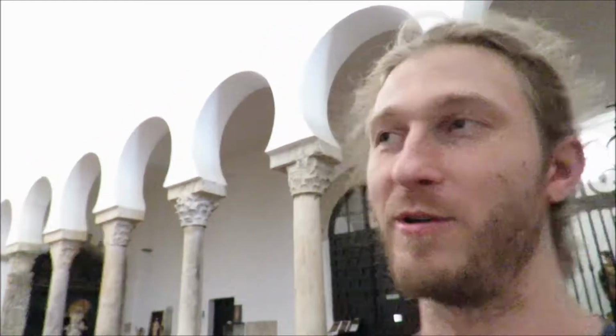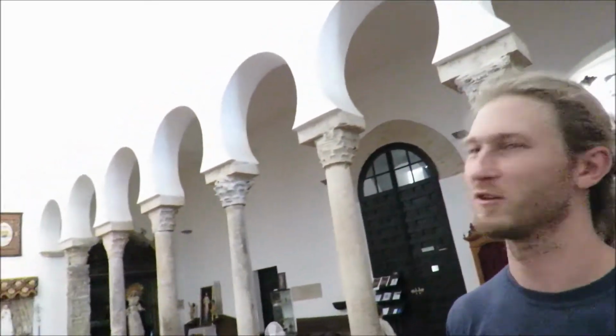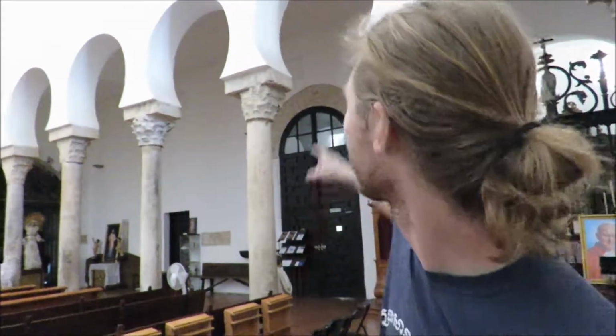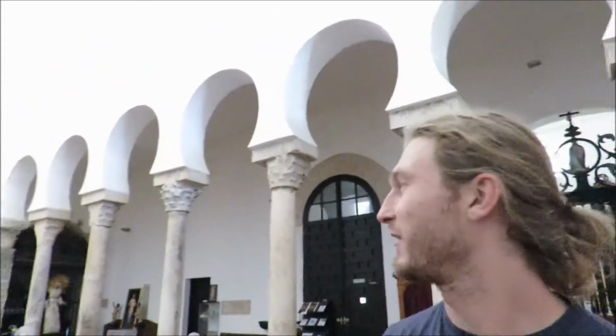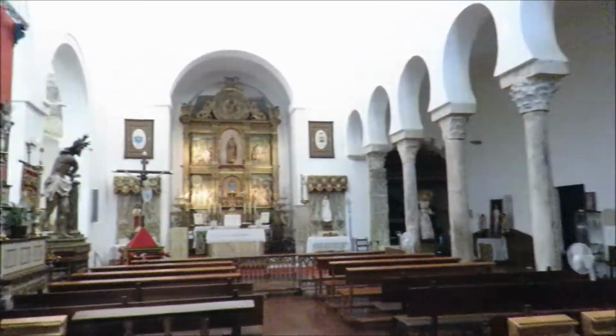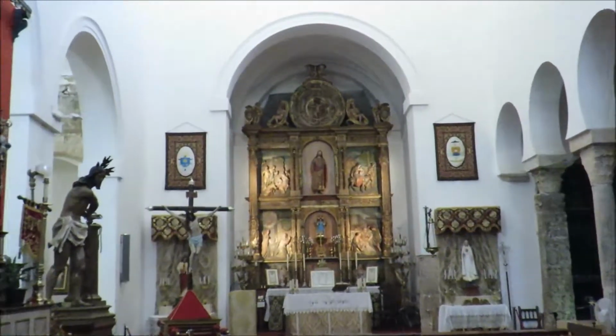So we're now in the Iglesia del Salvador. It's a little small and modest compared to the other one, but that's okay. The sign out front, interestingly, said that this used to be a mosque. It was originally built as a mosque, which you can see up here. But it said that now, of greater significance, there are scenes depicting the life of Christ. I thought that was interesting. Little jab there.